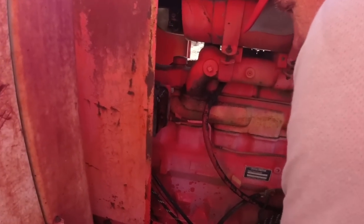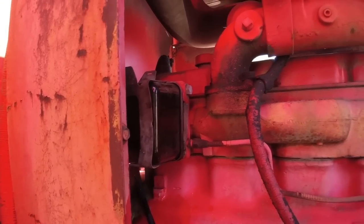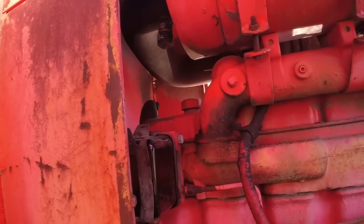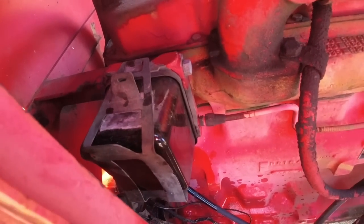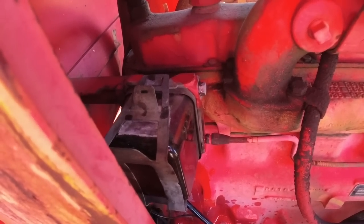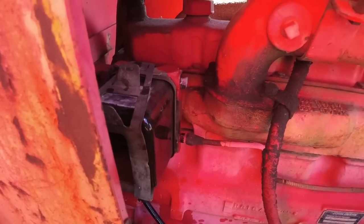All right, here we go. Oh, I see it filling up. That thing, I mean, it turned over nice. See the fuel coming out of that, guys? There it goes. Got to get the air out of it. You want me to tighten it while you do that? All right, don't matter, does it? Okay.